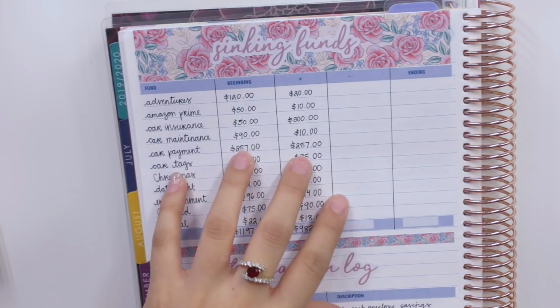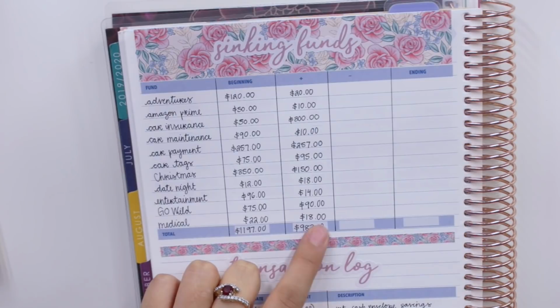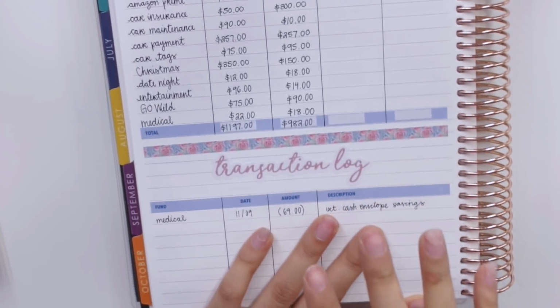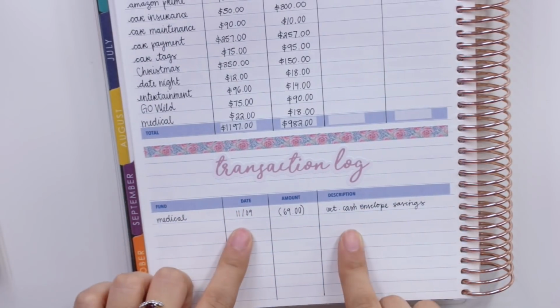So as I mentioned in my sinking funds video, I definitely thought that I might have an unbudgeted expense because I didn't add too much money in there, and I am going to be purchasing some contacts pretty soon. So I am going to be putting those cash envelope savings in that medical sinking fund. So this is how it's going to look in my transaction.